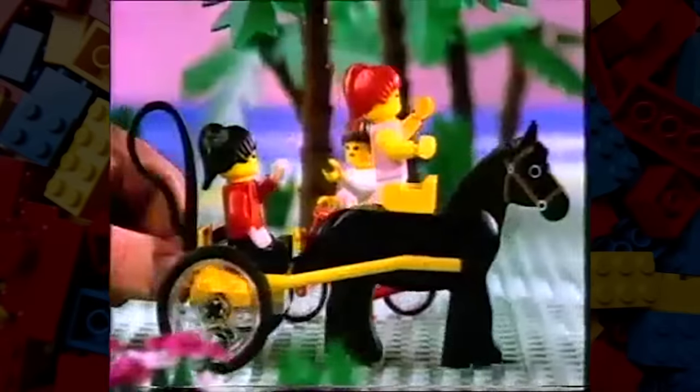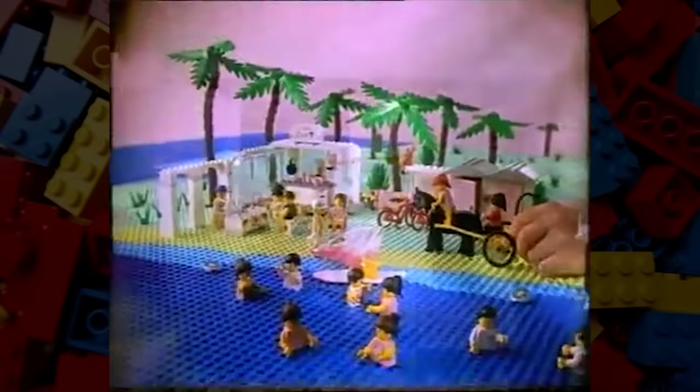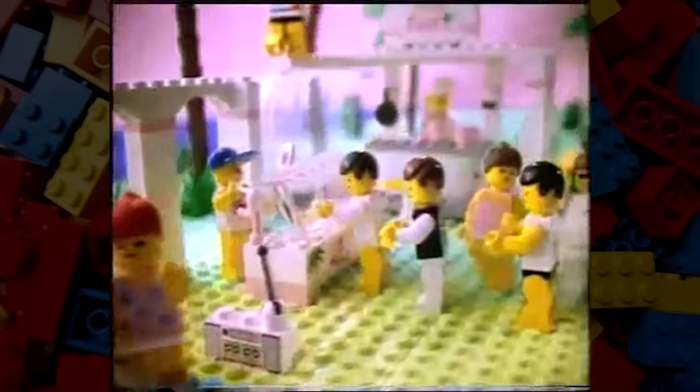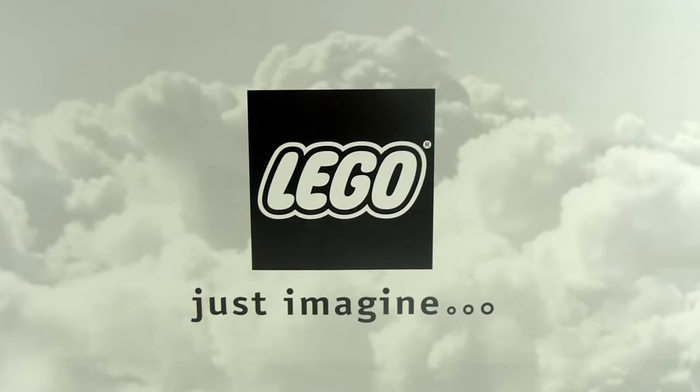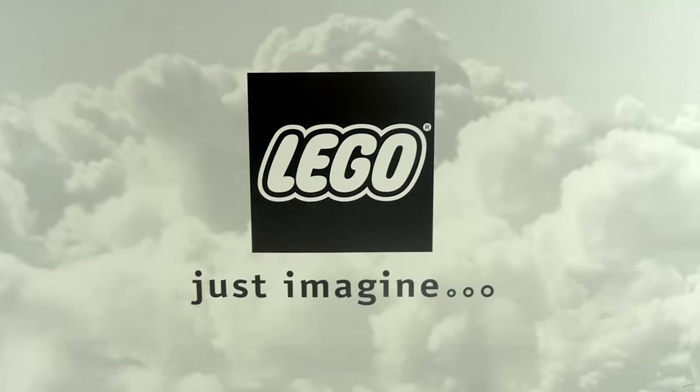It's why I appreciate LEGO still being a kid's product. I'm glad parents can enjoy it with their kids now, but I don't want to lose that vital detail that made LEGO so good back in the day. The invitation to just imagine.